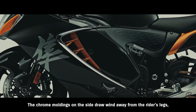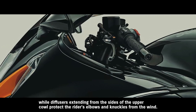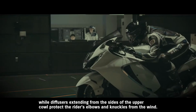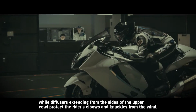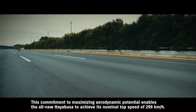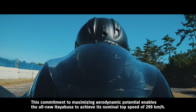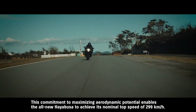The chrome moldings on the side draw wind away from the rider's legs, while diffusers extending from the sides of the upper cowl protect the rider's elbows and knuckles from the wind. This commitment to maximizing aerodynamic potential enables the all-new Hayabusa to achieve its nominal top speed of 299 kilometers per hour.